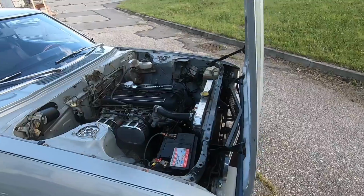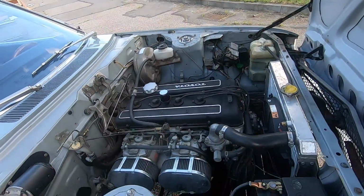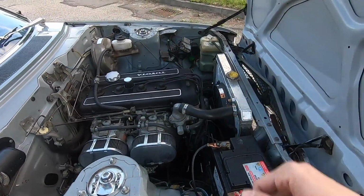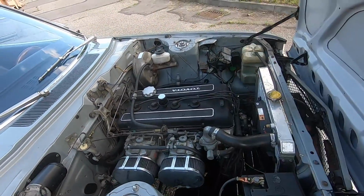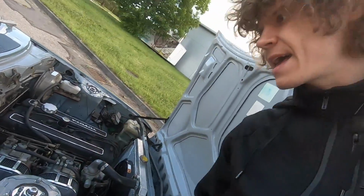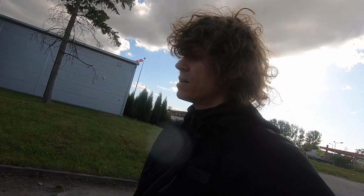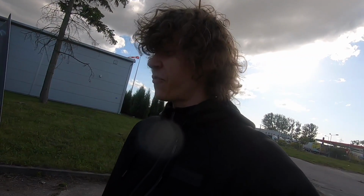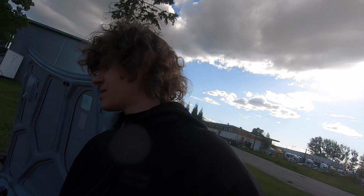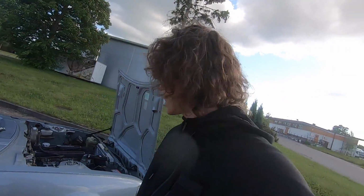I'm already in the process of upgrading the internals of the engine. Also I'll be changing those carburetors for two bigger ones. I will be changing camshafts to squeeze a bit more revs and a bit more noise, pleasurable noise, because I think this engine, a 4-cylinder 4-banger, is a cool unit. It's a really nice sounding one, and you will probably experience it in a second.